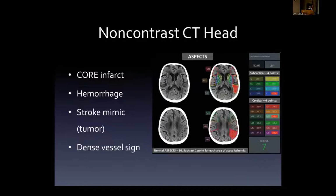We'd also look for the core infarct on a non-contrast head CT. Sometimes you can see an area of decreased attenuation, an area of darkness, if you will, on the head CT that would suggest that a portion of the stroke is already completed. Based on those images, we create what's called an ASPECT score, which is a score that tells us how much brain is damaged. It ranges from 10 to 1. Every area that we see that's dark, suggesting a core infarct, we subtract a number. So the lower the ASPECT score, the worse the stroke is.